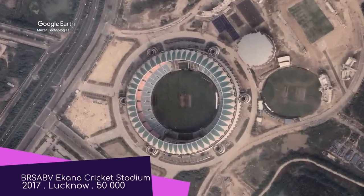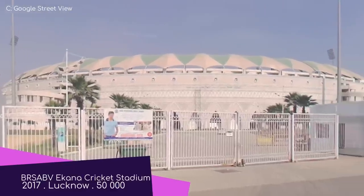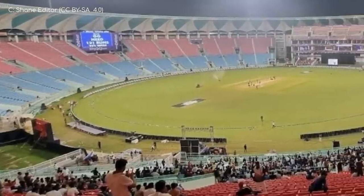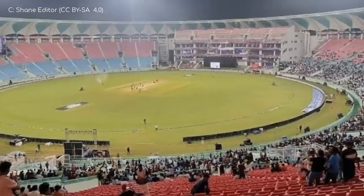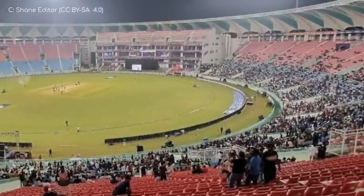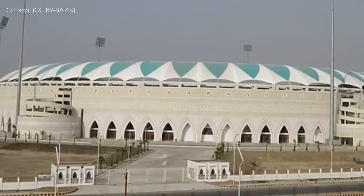BRSABV Ekana Cricket Stadium. Well, the full name is actually Bharat Ratna Sri Atal Bihari Vajpayee Ekana Cricket Stadium. They had to shorten it because only pearl divers have the lung capacity to say it in one breath. In some ways, this stadium is just like Narendra Modi Stadium, minus the upper deck, and obviously a different colour scheme. But the design is a little more complex than it seems.